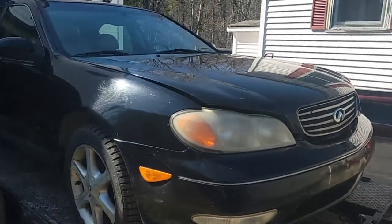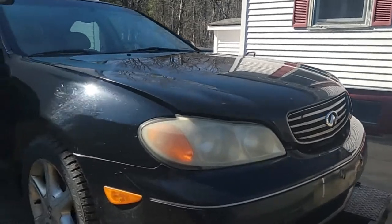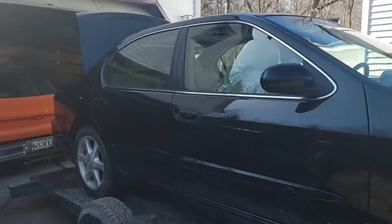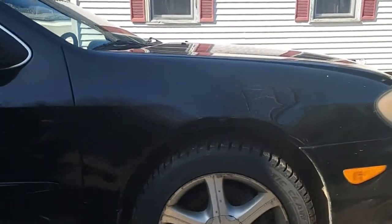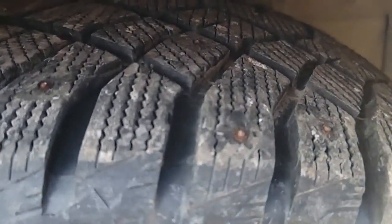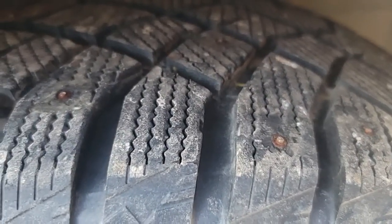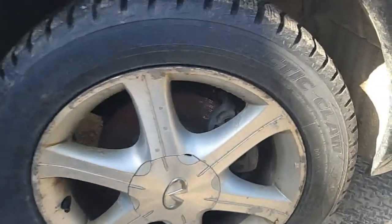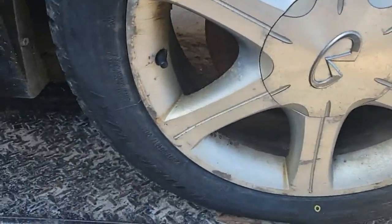2004 Infiniti i35. Another fancy car. Just picked this up yesterday. 500 miles. Brand new tires. Tires, big thing up here.